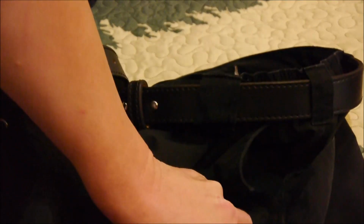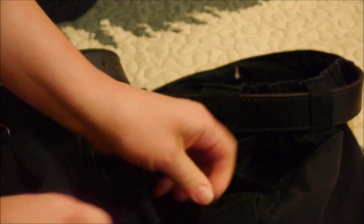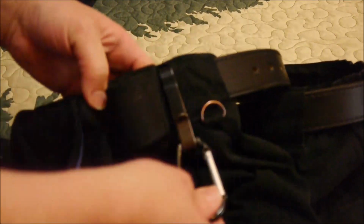But anyway, of course, because they're work pants, and hopefully the bosses won't see this, I always keep the pocket knife tucked away inside the little cell phone pocket, because my cell phone won't fit in there because I have a smartphone, but it's a perfect place to hide my pocket knife. But anyway, I digress. So far, pretty happy with the belt.